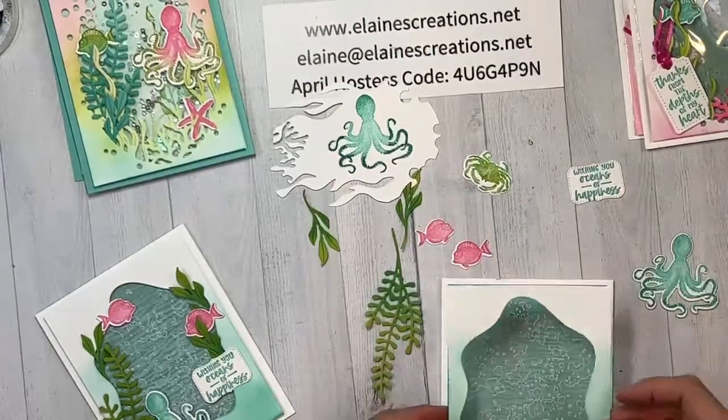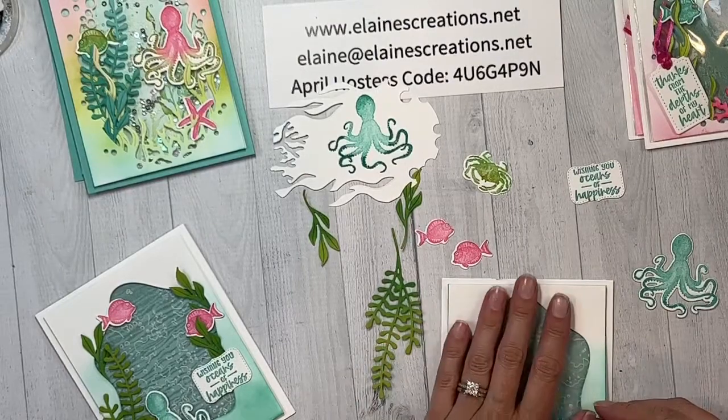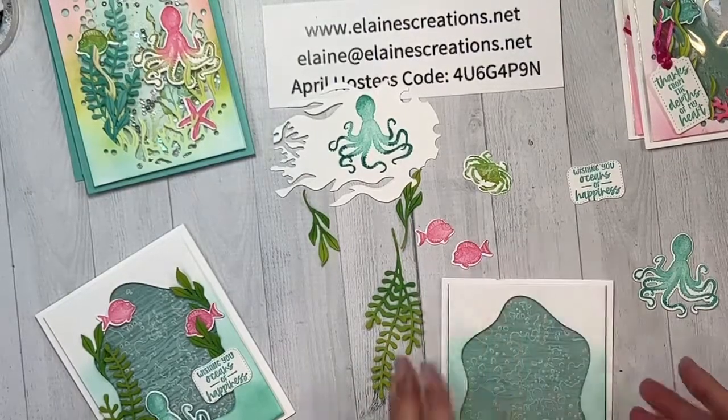So what do you guys think so far? Do you like these cards? Do you think you would make cards like these? I sure hope so. Hope you think they're fun.